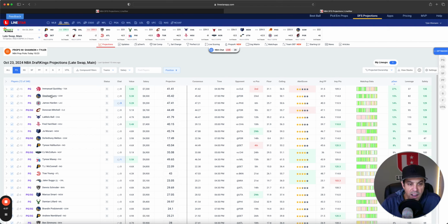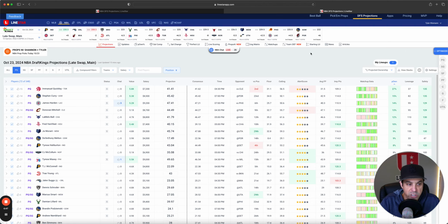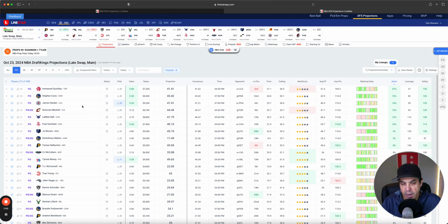Steph Curry, I love him. James Harden is just going to have a huge usage. It's the James Harden show. There's no PG-13. There's no Kawhi Leonard. James is going to get his. Definitely interested in him. One guy we didn't talk about, LaMelo Ball. I am a little interested in LaMelo Ball. I do worry about his minutes. They can be cautious about his minutes, though.